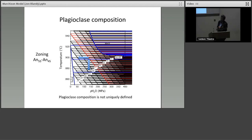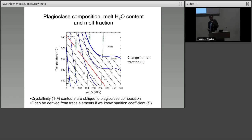It could also be due to a drop in temperature. So that's the ambiguity. Could be a change in pressure or temperature. What we need is a way to remove that ambiguity. If we lay over other contours on here, those are the contours of plagioclase composition and so on.